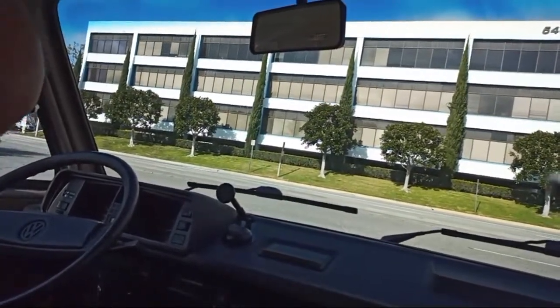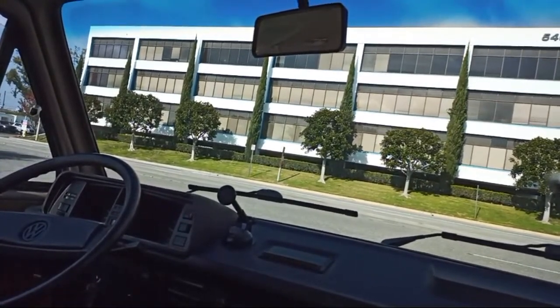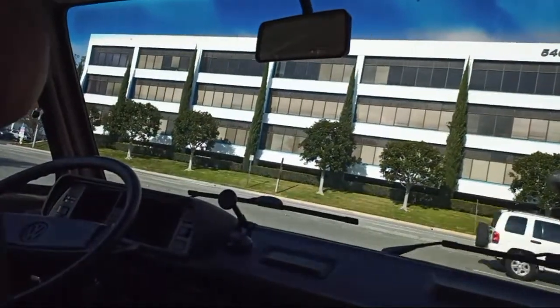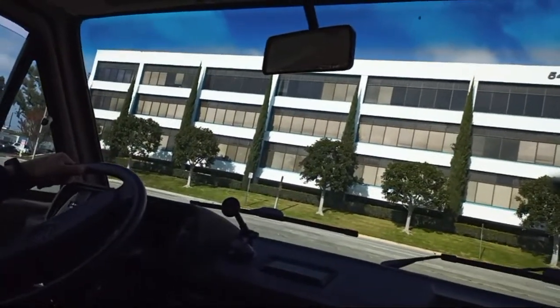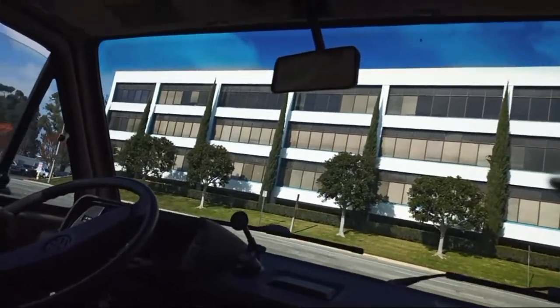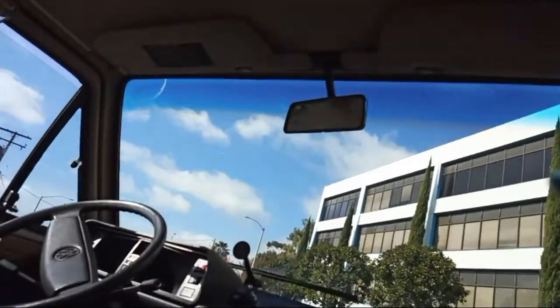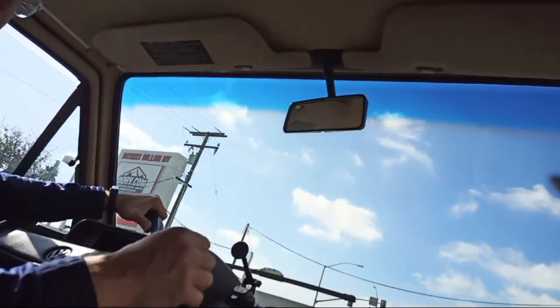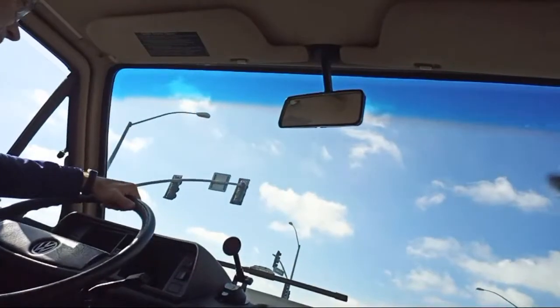Gotta get back on the freeway. So far, so good. Just gotta roll the window up. There we go. Okay. Oh yeah, that's not gonna work, is it? It's turning sad. No. 405 northbound. Well, fine. Oops.